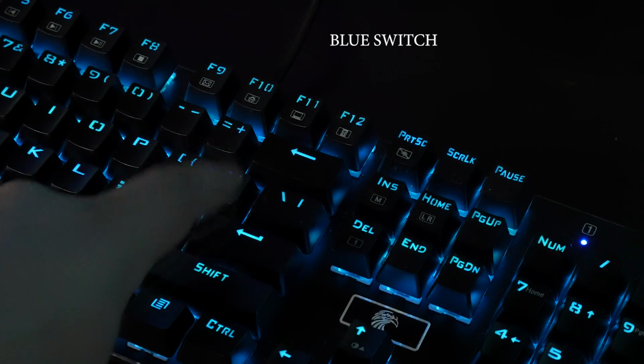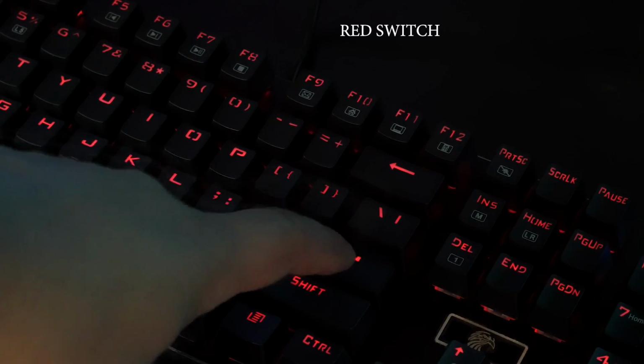Now, in terms of the actual sound quality, here's a quick sound test to show you the difference between a blue and a red keystroke. So you can see from that demonstration that obviously using these red switches is going to make things a heck of a lot quieter.